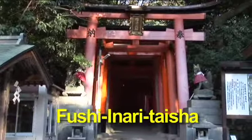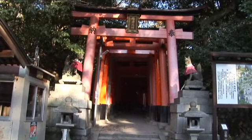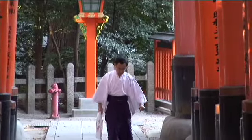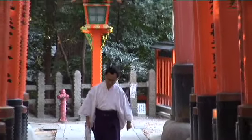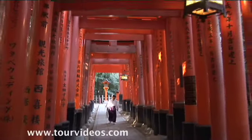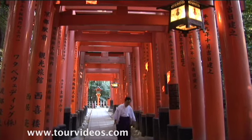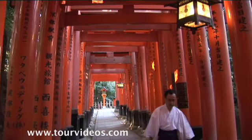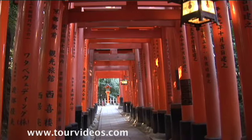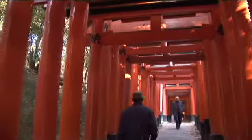The full name of the shrine is the Fushimi Inari Taisha, and this is the main shrine of this particular Shinto sect that's dedicated to the gods of rice and sake. Throughout Japan, there are 40,000 other Inari shrines, but this is the principal one. There are approximately 1,000 of these large torii that extend on this winding path up and down through the hillside.